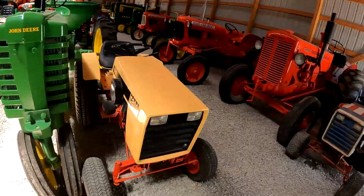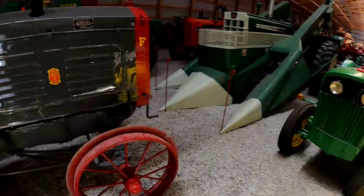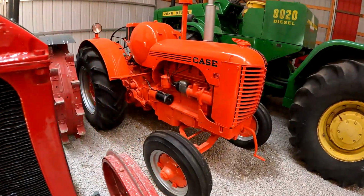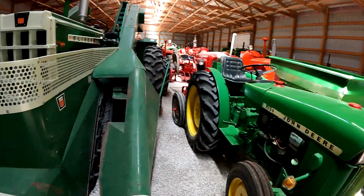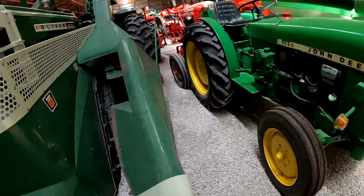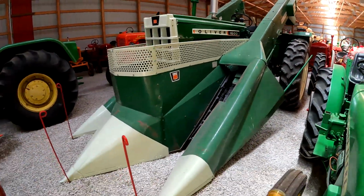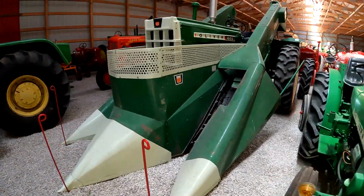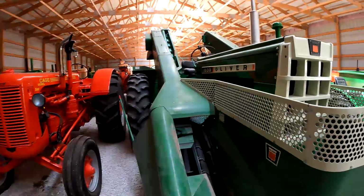Here's a Case 442 garden tractor, a John Deere H, a Rock Island F, and a Case DV propane. Here's a John Deere B1020. And then here's an Oliver 1600 with mounted picker. It's like an Oliver picker. They also had no idea ones that would fit.